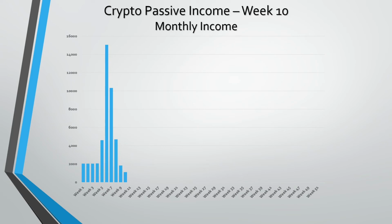If we jump into the graphs quickly, you can see by far our worst week so far. The first four are all the same because I did a monthly update and just divvied that out amongst the 4 weeks there. And then we had these couple of really big weeks with 2 ohm and all those great returns from the Fantom ecosystem, and now we've dropped back down.